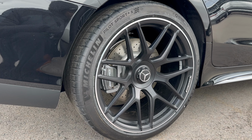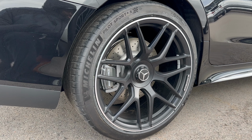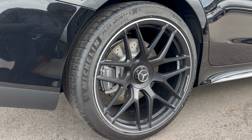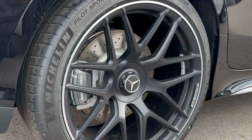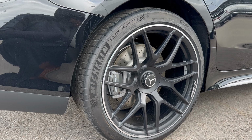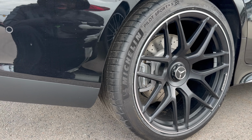And the size of the rear tires, 315/30 R21, sitting on Michelin Pilot Sport 4S tires with the AMG forged rims with the Y-shaped design. Just love how it looks. The rear discs are also slotted as well as perforated, and the silver brake calipers with the AMG branding. Just very iconic, very stylish design on the GT43.